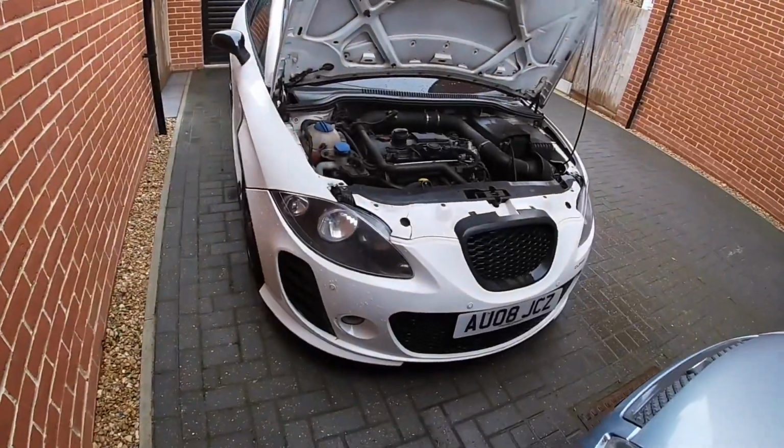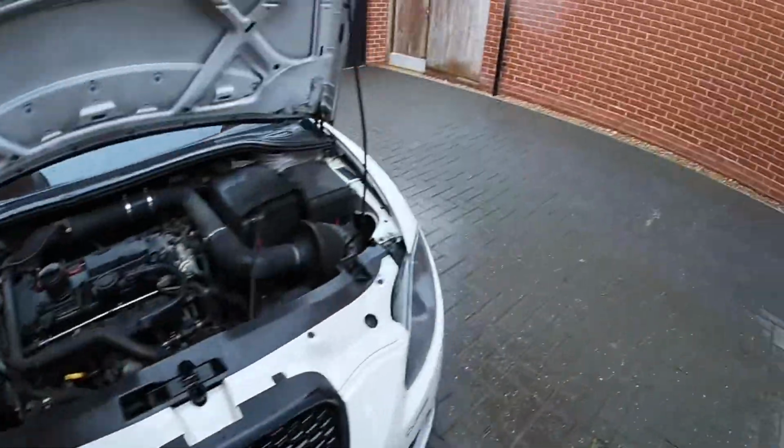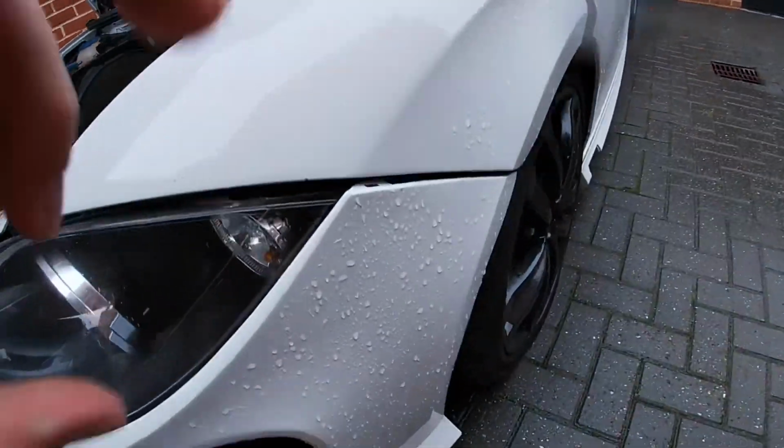Thing number two is very similar to thing number one, as to where I'm going to moan, but I haven't actually done anything about it. It's the way the bumper fits on. So you can see here, there's quite a bit of a gap. And if you look on this side as well, there's quite a bit of a gap. It might not be on properly, I don't know. I haven't taken it off to have a look. Again, that is probably my own fault. I haven't really helped myself with this car.